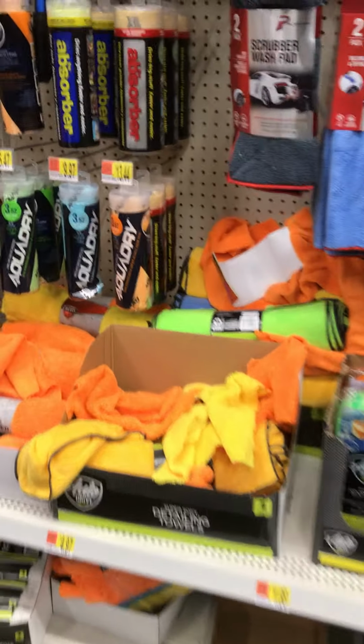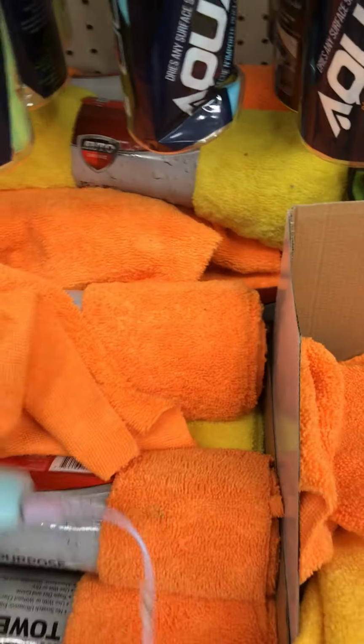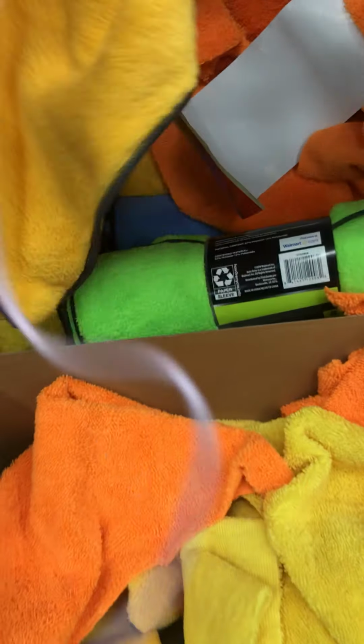A whole bunch of these. This is Walmart. This is usually the Walmart I go to. It's the only one in Boston. These microfiber towels work really good. I need like 20 of those. They come in different colors: yellow, orange, green. The green, I need about 20 of those. They're really nice. Great for hot weather.